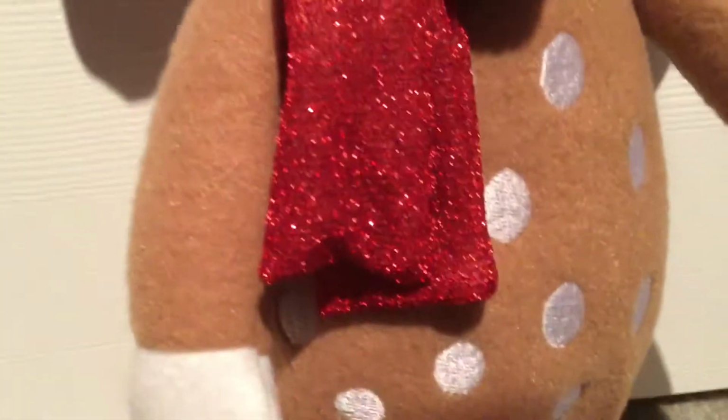If you cannot see, I'll just move my iPad around so you can see the glitter. Okay. And his feet are going to do a little mechanism. And if you cannot see that, there's a red button on the right foot. That's where we're going to press.